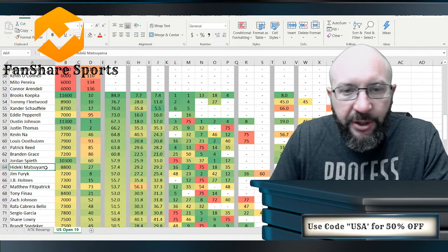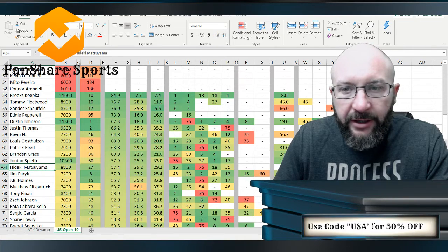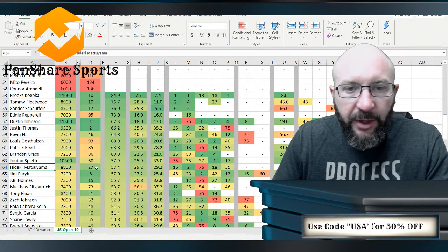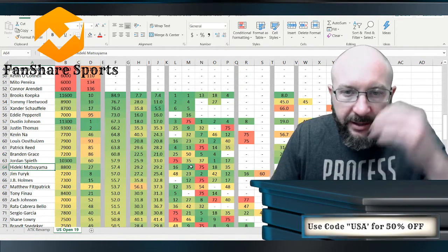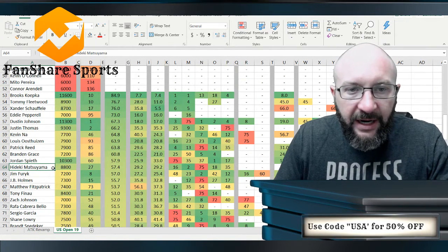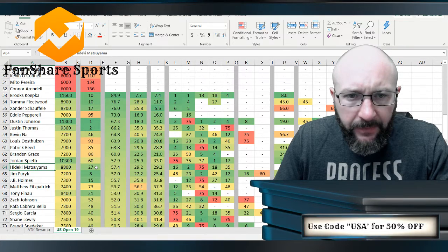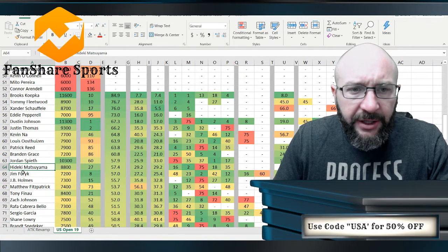Hideki Matsuyama, a guy that you would expect to perform well in a U.S. Open type setup, premier world ball striker, and if he can ever get his putter going at any one of these events, he's certainly a threat to compete. Does not have any history at Pebble with regard to previous U.S. Opens or the Pro-Am. A bit concerning there for him.